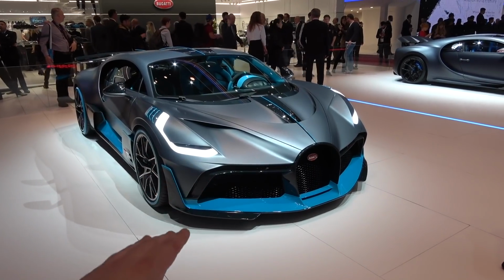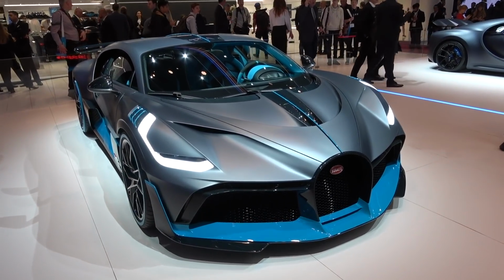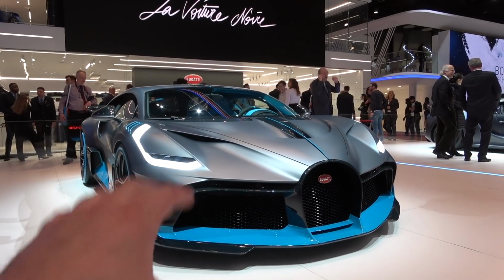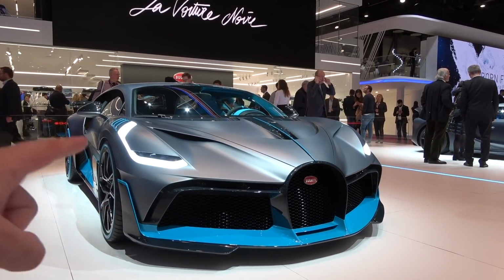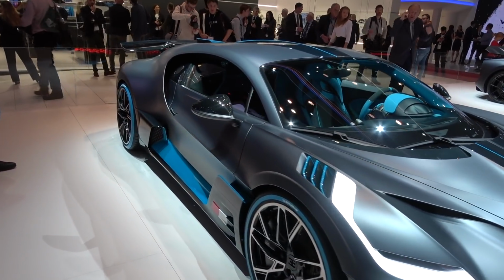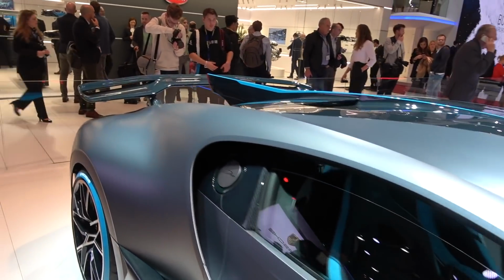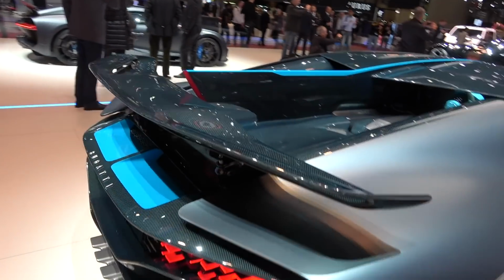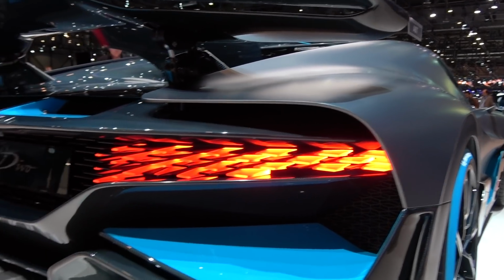Also on the stand is the Bugatti Divo, the more track-focused variant of the Bugatti Chiron. This looks absolutely menacing. I love the new front splitter as well as hood design and the lights as well. Then come over to the sides. Check out the side skirts. Of course, we've got fender vents, and then around back, look at that rear wing. The Divo has some of the coolest taillights in the business.